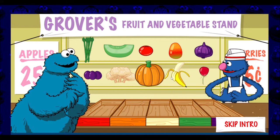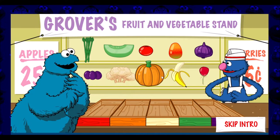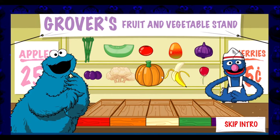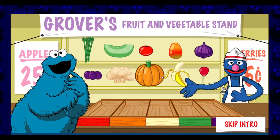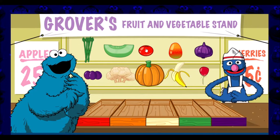It is simple! All you have to do is eat your colors! Me colors? Sounds tricky! Oh, it is not tricky at all. It is fun! We will show you! You need to put one food in each bin that is the same color. So, put a red food in the red bin, and a purple food in the purple bin. Go ahead, click on a food.